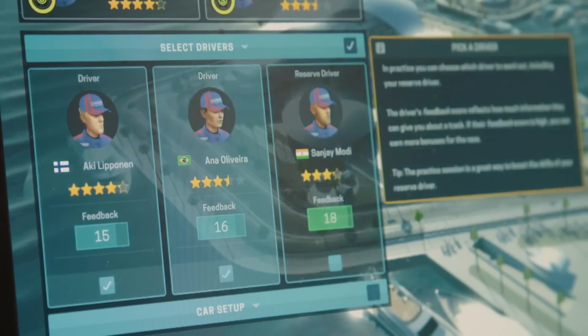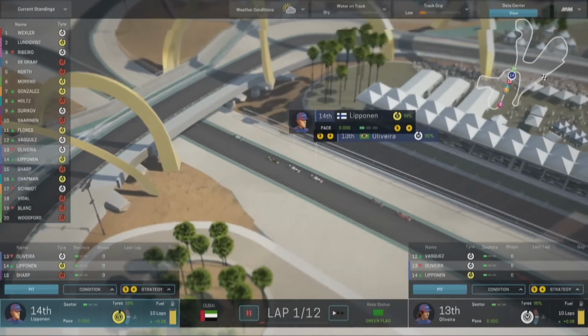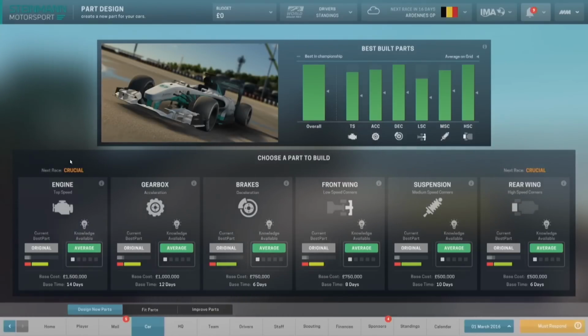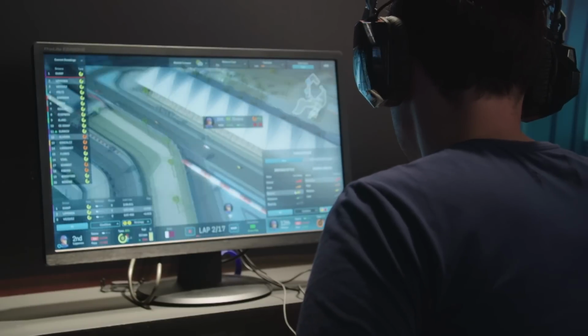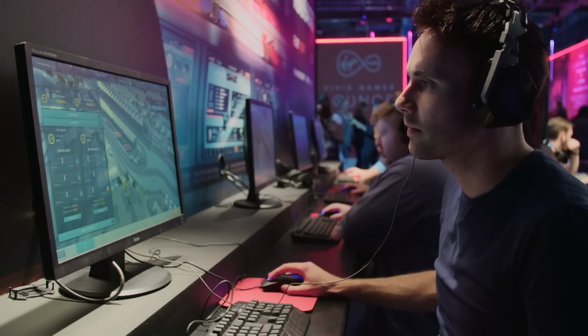As the name suggests, Motorsport Manager offers up something a little different to your usual racing game, and after success as a mobile game, it's getting an overhaul for PC. So I had a quick look at Motorsport Manager today, and I'm guessing it's like Football Manager, but with cars. Yeah, it is. I was a big Football Manager fan as a child, and I'm a massive fan of motorsport as well. So growing up, Motorsport Manager was a game that I really wanted to make.